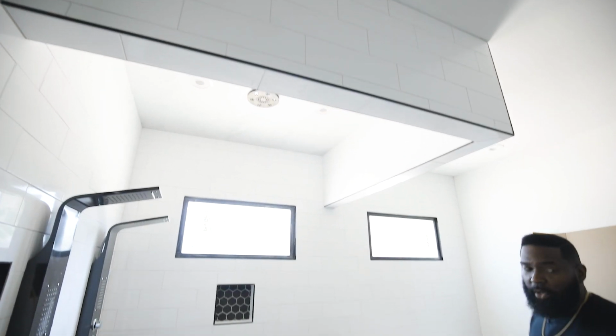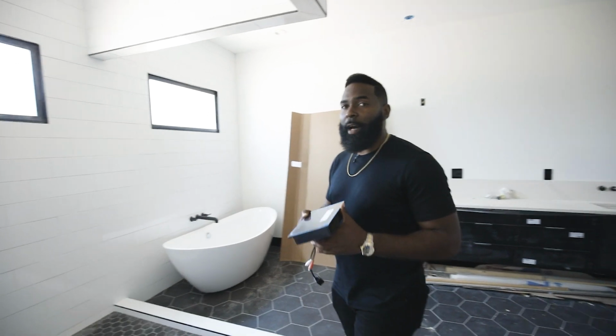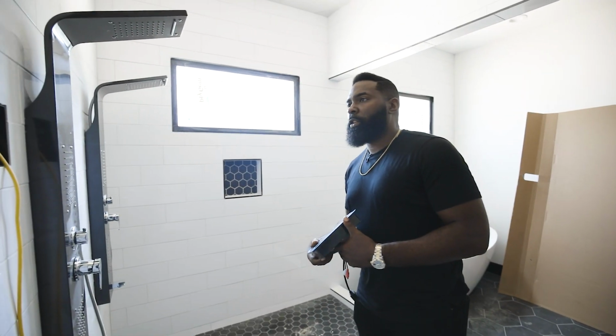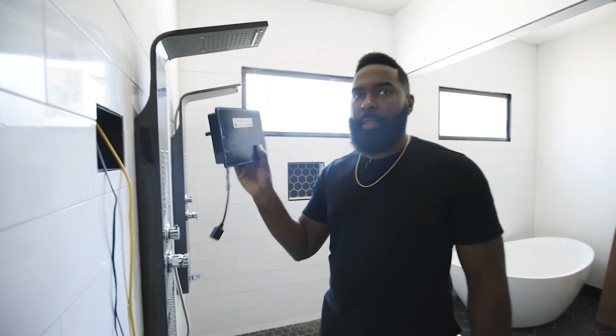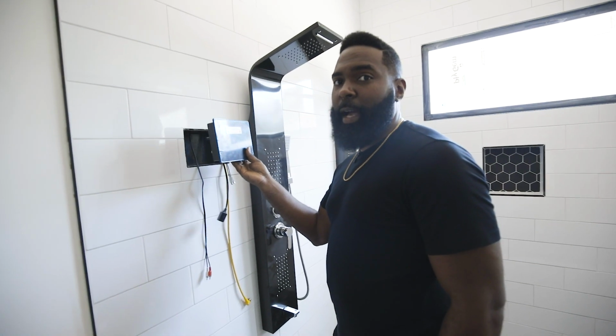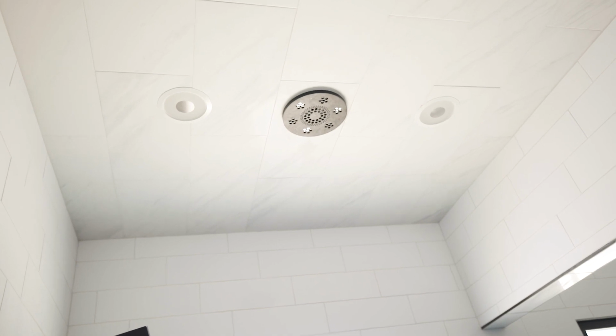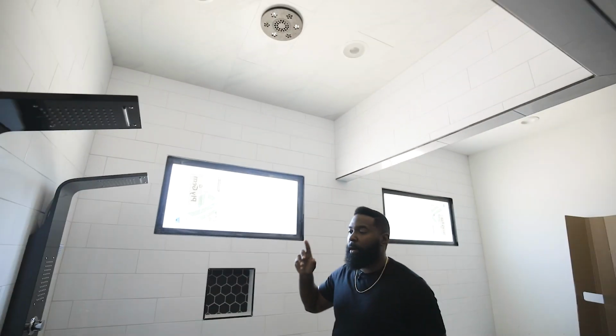The reason is because we're using Thermosol, which is an electronic control valve shower, which means that every valve in the shower is controlled by this unit here. This is a 7-inch unit that sits in here. It has Spotify, internet, and it controls all the valves. So if you look up, part of the Thermosol package is light therapy. There's a speaker in there and a rain shower that comes from above.